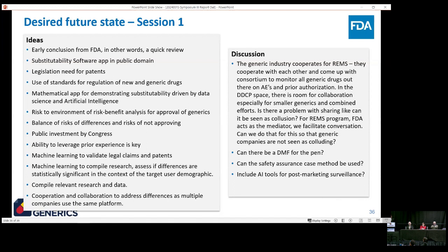Then we also had some ideas on machine learning. Machine learning to validate legal claims and patents, machine learning to compile research, and to assess if differences are statistically significant in the context of the target user demographic.